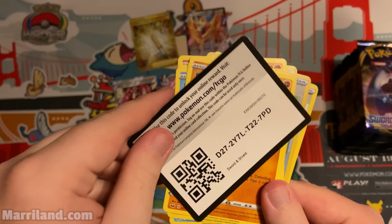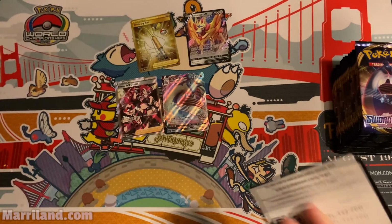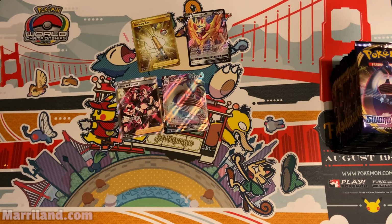Here, have a code card. First one to get it, gets it. Oh man, that is absolutely crazy. So yeah, there's the first half of the box.